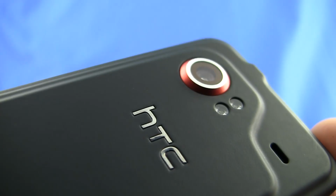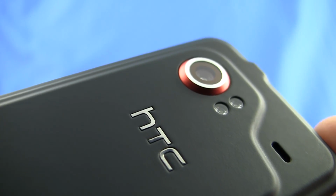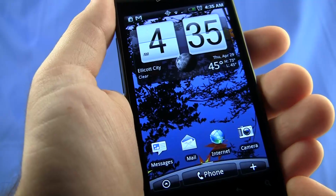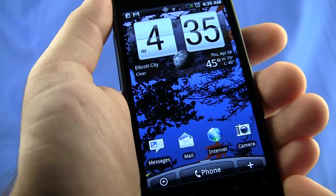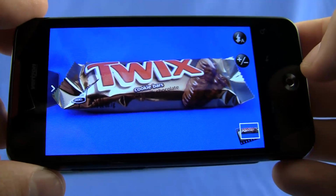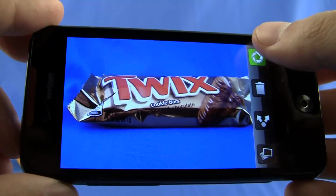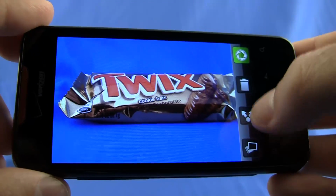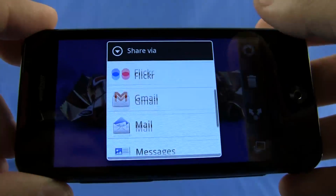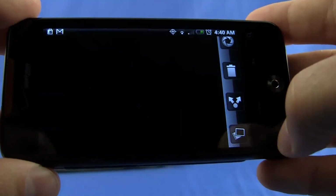One bright spot on the HTC Incredible is the 8 megapixel camera with autofocus and dual LED flash. While a lot of the reason the camera is so good is just hardware related, the software really comes into play with the Incredible. Once you're actually in the camera, note that the optical trackpad is what you use to take the picture, and as soon as you take it, you have the option to go back to the camera, delete it, share it using Bluetooth, Facebook, Flickr, Gmail, or any of these methods, or you can check it out in the gallery.